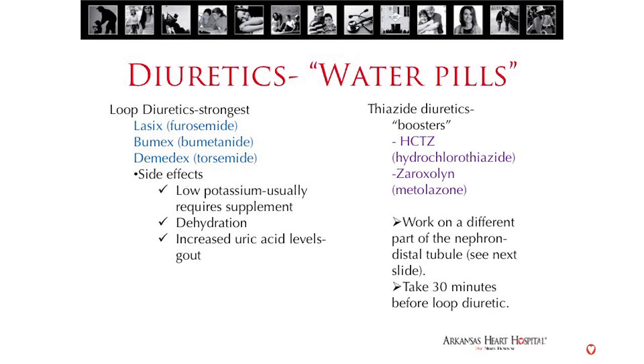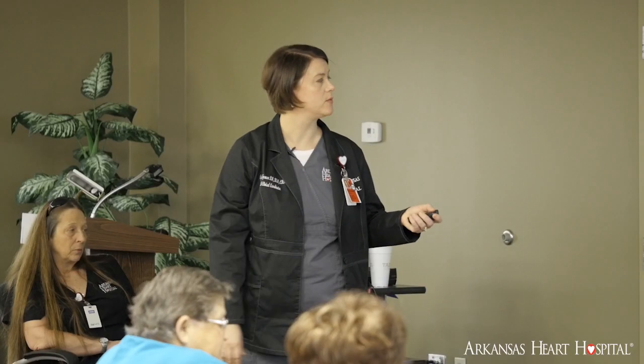So the 3 most common diuretics are Lasix, the generic name is furosemide, and these are loop diuretics. They're just the strongest kind of diuretic there is. So Lasix or furosemide, Bumex or bumetanide, Demadex or torsemide. Those are our basic 3 main diuretics that we use.